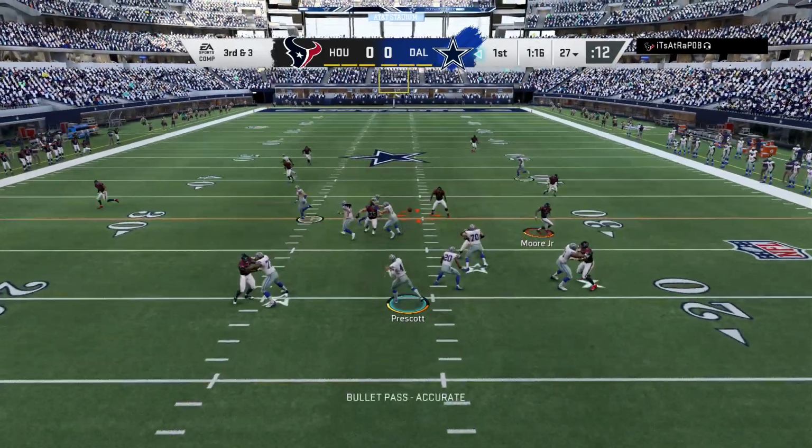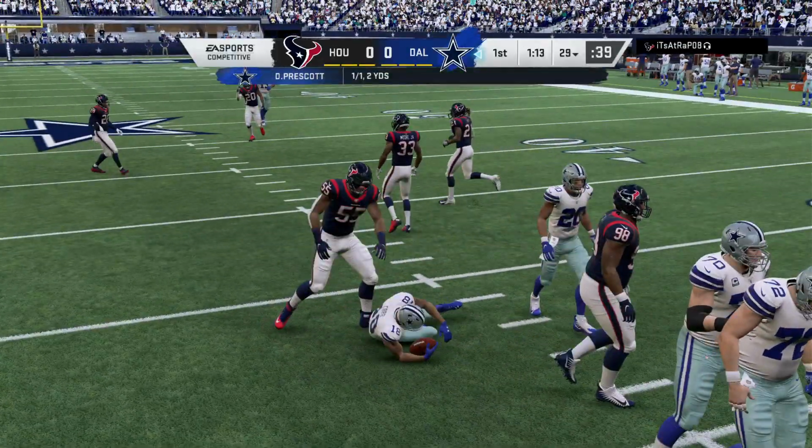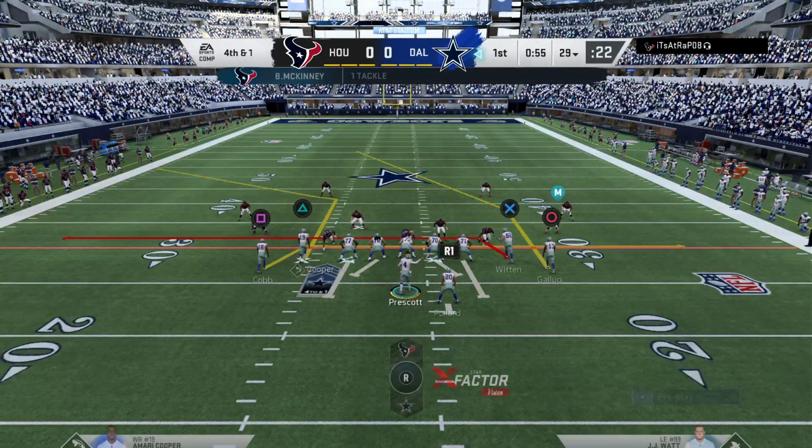Out of the gun. Here's Prescott. Caught by Cobb. Well, this is going to depend on the spot, but it's not a very generous one. He looks to be about a yard or so short. 2 yards is all they'll get on the completion.